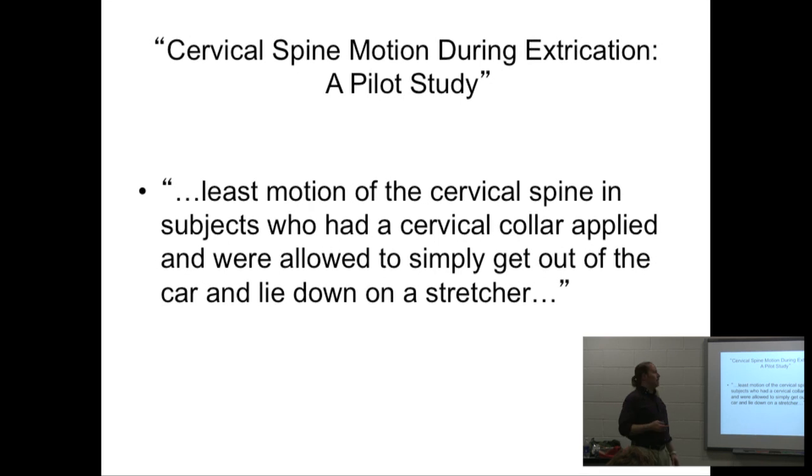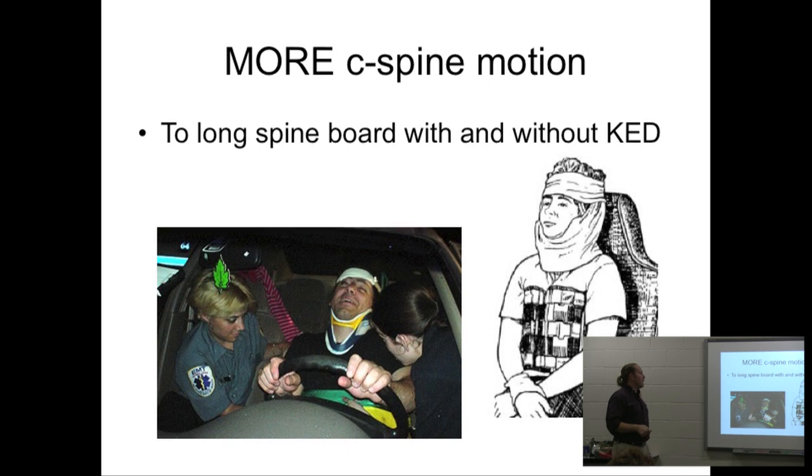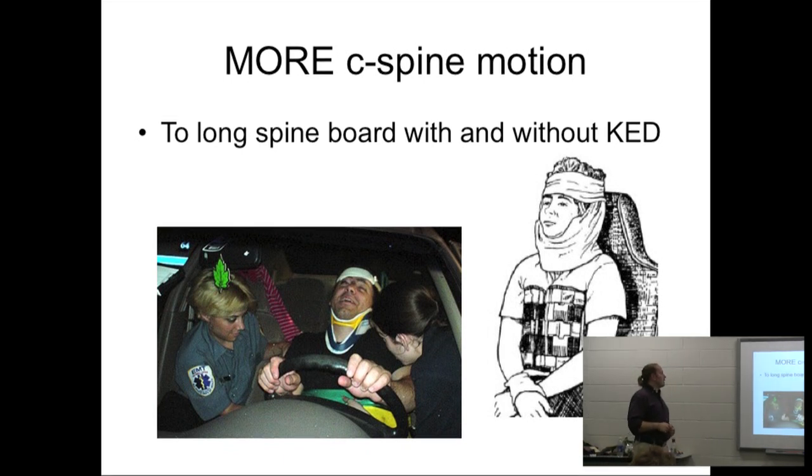Now, my initial training was in DC and Maryland, and there we were flogged mercilessly with the KED, the Kendrick Extrication Device. This was our standard of care, and we did this for anybody in a motor vehicle accident where there was any suspicion of cervical spine injury. We would put the collar on, lean them forward, get them on. It took a lot of people, it took a lot of time, and we got them out of the car. This actually, in their study, created the most C-spine motion during extrication.